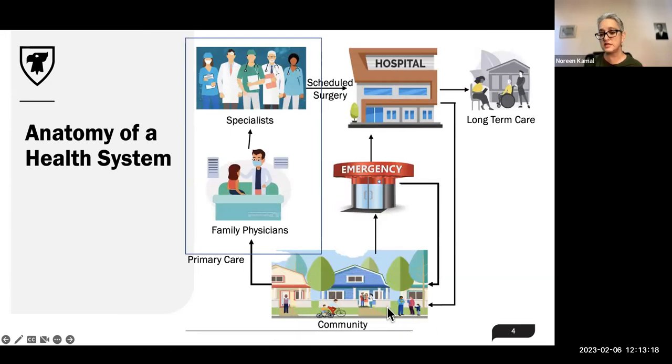This is our community. This is where most of us live. We don't live in hospitals. We don't live in long-term care. We live out in the community. And from here, community members can access healthcare through our family physicians. We go into their clinics, which are mostly run as private businesses, but we don't pay out of pocket. They bill the provincial government for every patient that they see.